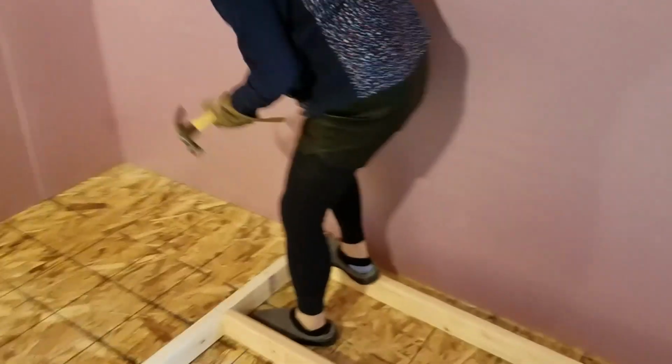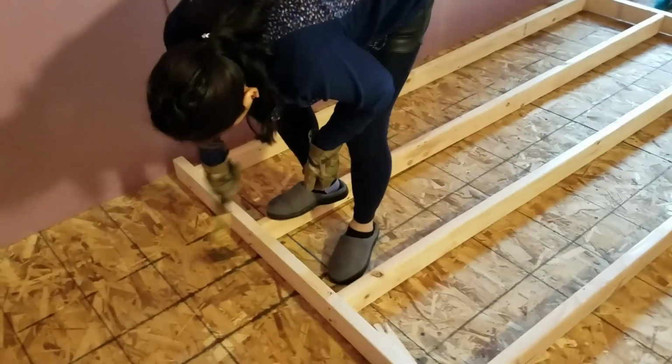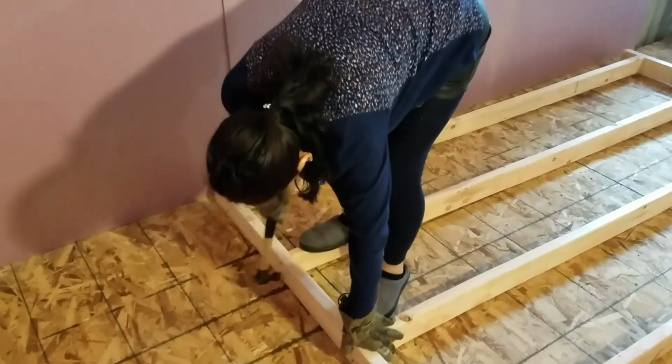She never did this kind of work before, and I was pleasantly surprised at how well she handled the hammer. She's going to be helping a lot more on the rest of these walls. I'm not sure she's real happy about that.